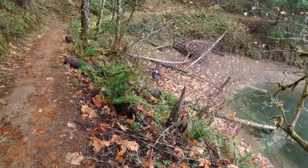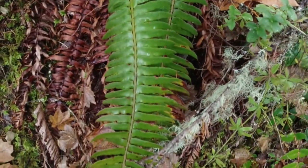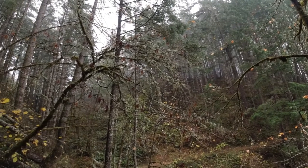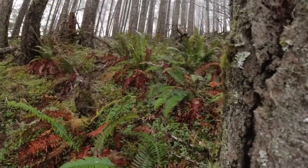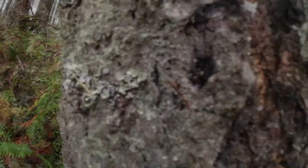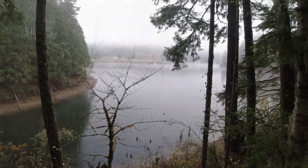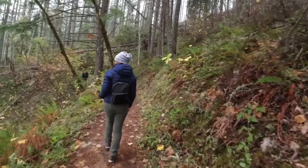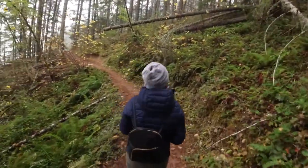Some folks down there taking their pictures. Leading the way. I don't know when the last time this area burned.